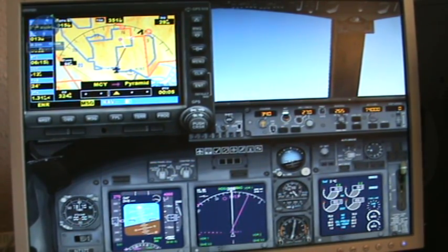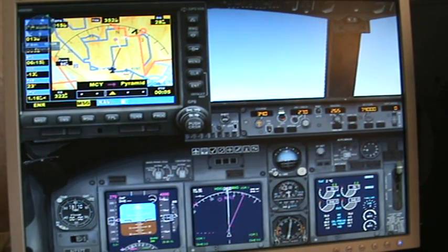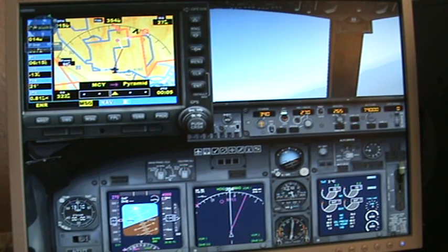Pyramid. Janet 356, unidentified fast-moving traffic, 2 o'clock, 10 miles westbound, altitude unknown. Report. You hearing that? Unidentified traffic. Altitude unknown. Westbound. My God, we're going to see something. Keep watching the screen. Traffic in sight. Janet 356 looking. Janet 356, traffic alert. Traffic now 12 to 1 o'clock, less than a mile westbound.